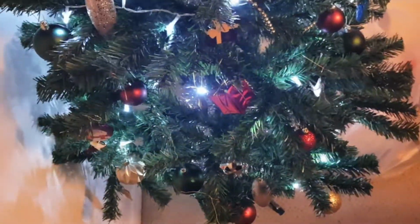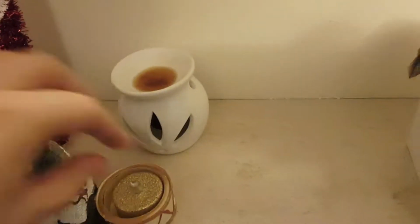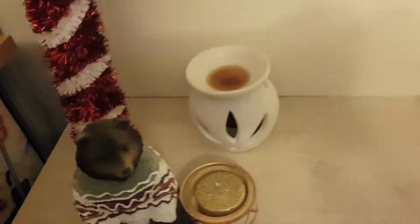It's having a fit. Stop. Okay, that's the one I like. Stay like that, please. Not festive, but I think it's cute anyway. Little oil burner. Battery tea light, so I don't burn the house down.